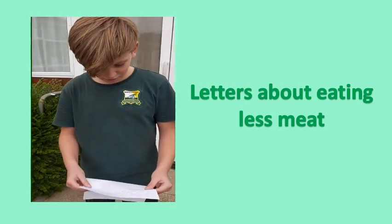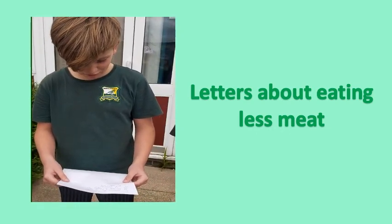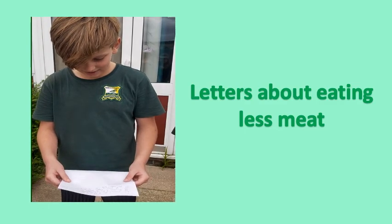In conclusion, all I'm asking is for you to eat less meat. It's extremely good for you and it saves you lots of money. People matter, the environment matters, and you matter.